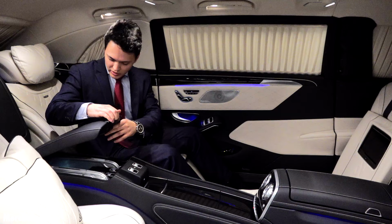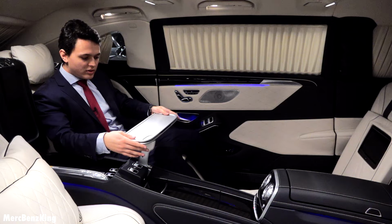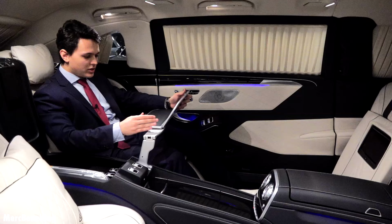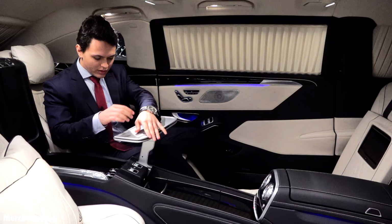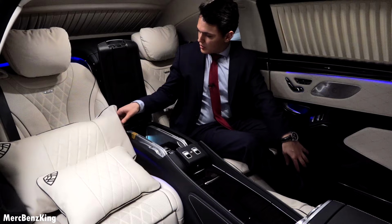you have two tables, so you can actually work while sitting here. It's great quality metal, and you can open it like this to put your laptop on it, and you can also twist it around. It just feels like a jet on wheels. So let's put that back. Great Maybach quality. And there's one for the other passenger. So let's close this.